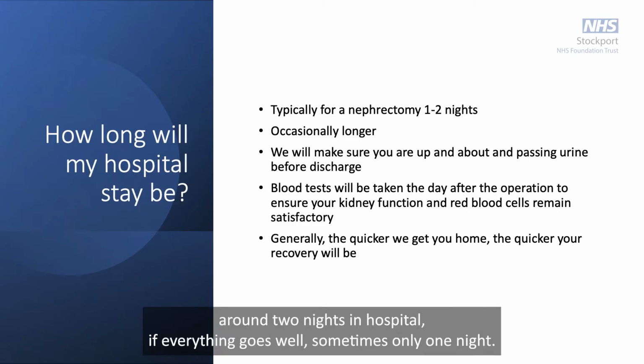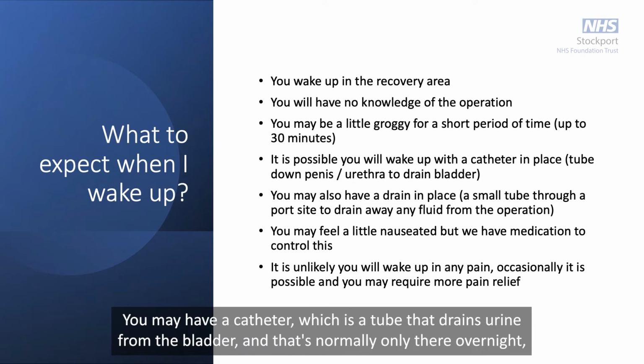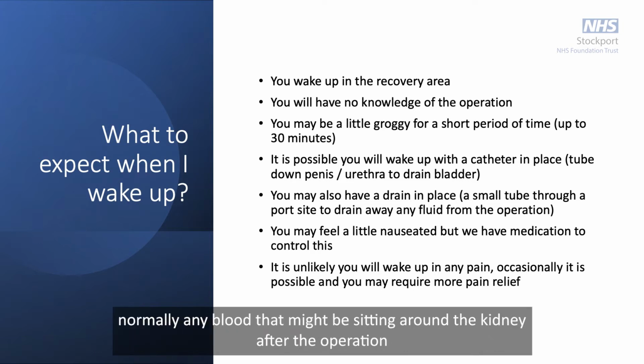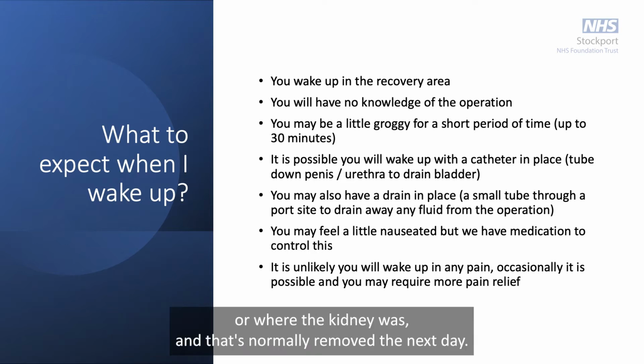Usually you'll spend around 2 nights in hospital if everything goes well, sometimes only 1 night. You may have a catheter, which is a tube that drains urine from the bladder, and that's normally only there overnight. And you may have a drain, which is a tube that sits around the kidney and will drain any fluid off, normally any blood that might be sitting around the kidney after the operation or where the kidney was, and that's normally removed the next day.